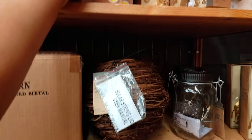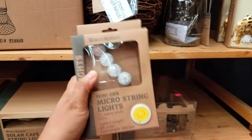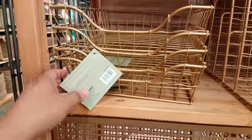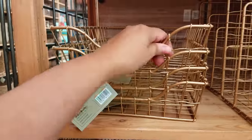Oh yeah, and look at that. They do have the, you know, the string lights here. This is going to be $17. I want to say almost the same price as Michael's, right? And look, they do have an elephant night light too, which is really neat. And that's going to be the same price, $13. Paper trays for your office or your desk, $15.